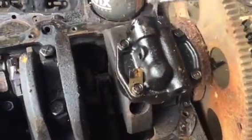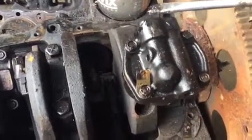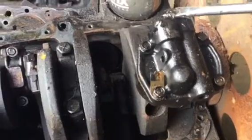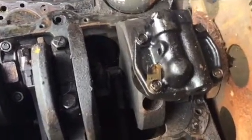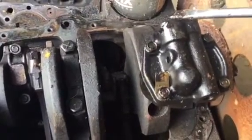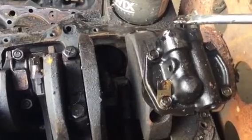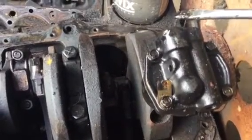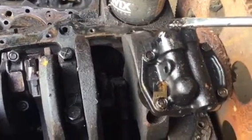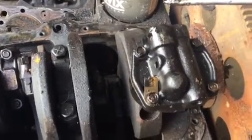If there's enough oil in the pan, it'd still pick up oil, but there wouldn't be pre-screening it, which isn't much. But that could indicate why when I was running it, when it would get a little bit low on oil and the oil would get hot, the oil pressure light would come on, because it wasn't picking up all the way from the bottom of the oil pan.